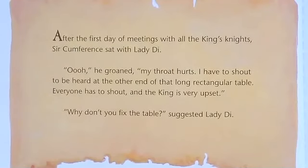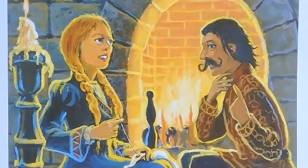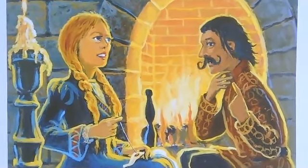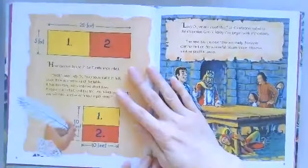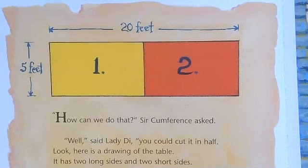After the first day of meetings with all the king's knights, Cumference sat with Lady Di. "Oh," he groaned, "my throat hurts. I have to shout to be heard at the other end of that long rectangular table. Everyone has to shout, and the king is very upset." "Why don't you fix the table?" suggested Lady Di. "How can we do that?" Cumference asked.